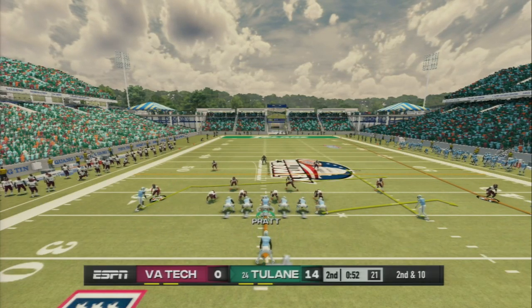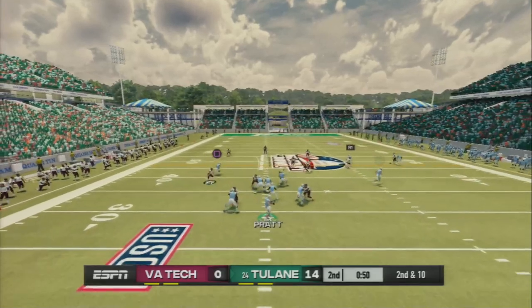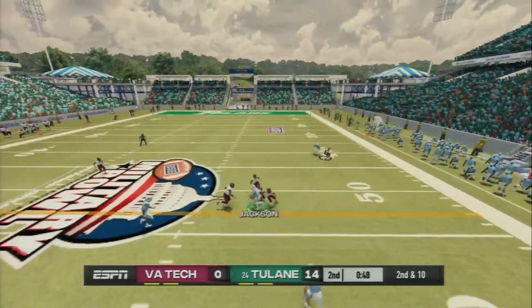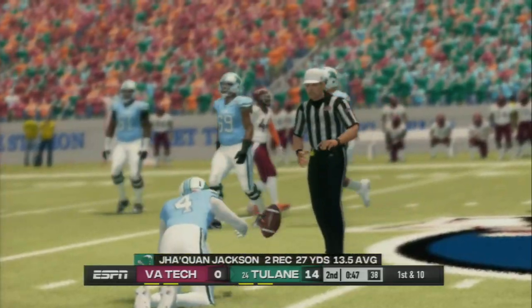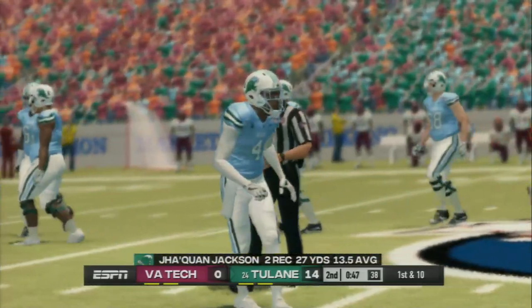From their own 36-yard line. Second down. Fires quickly, and he's got his man. And he's taken down right around the 48-yard line. That makes it first and 10.